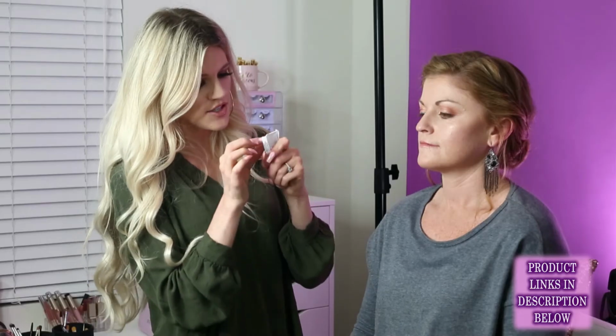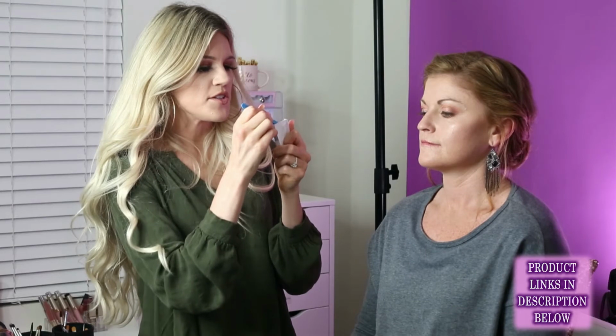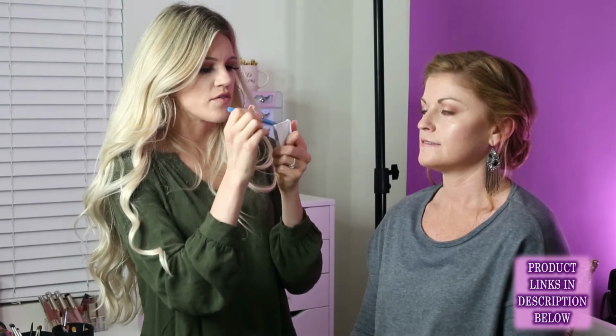Once this dries, usually the clear glue dries okay. Sometimes you don't have to do anything, but usually I have to go over it with a little bit of eyeliner, so I'll go over it with brown eyeliner. And then we'll do the brows. The brows are going to be fun to play with.